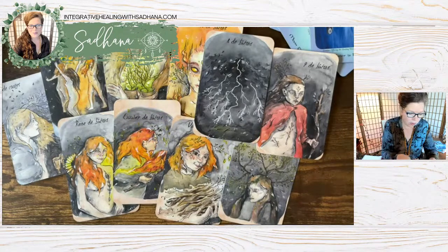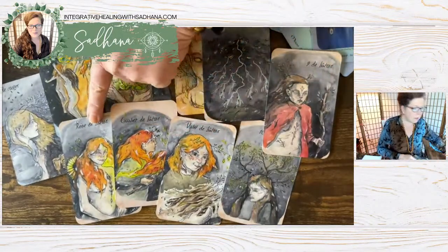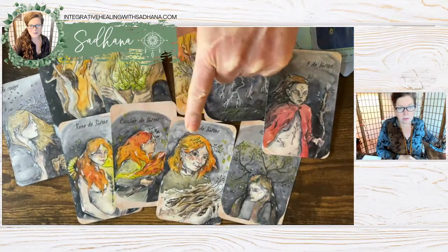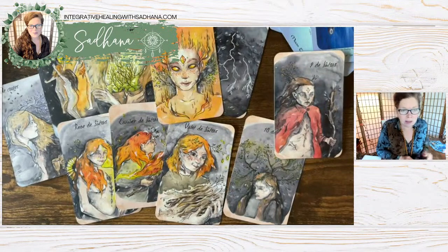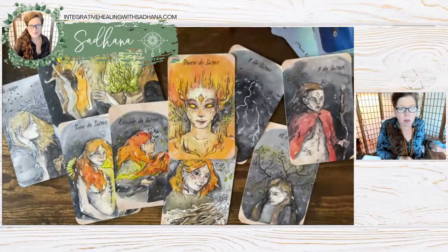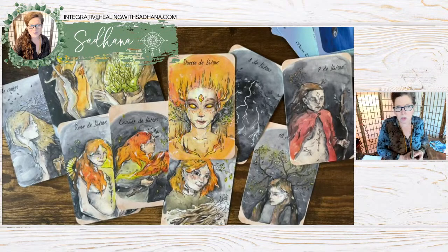So we have in the courts, just bear with me here, so many gorgeous cards in this deck. We do have queens, knights, valets, and daises. Instead of a king, we have a goddess of the element. So yes, this is the second one that I chose for Swadhisthana chakra.